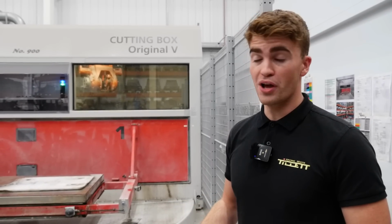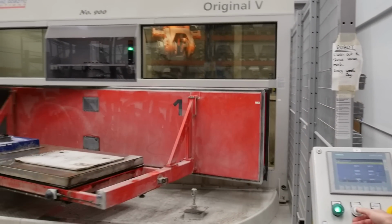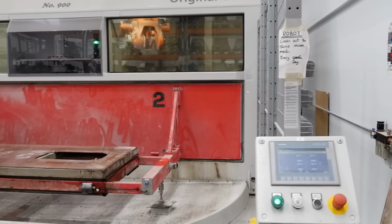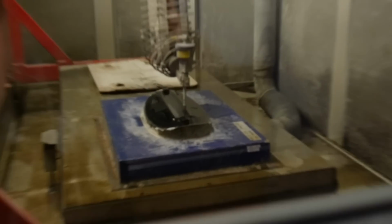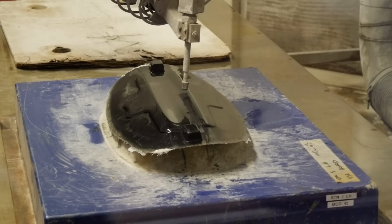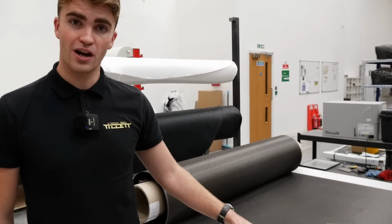So more or less everything is done in house. And that's now going to spin around, which is very cool. And then we can have a look over there, right? Oh yeah, look at that. That's very cool. Precision. Right, here we have some of the carbon being cut for the job.